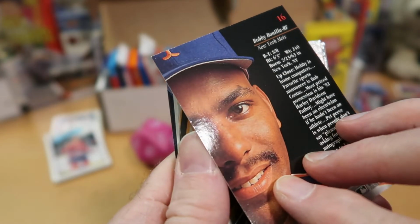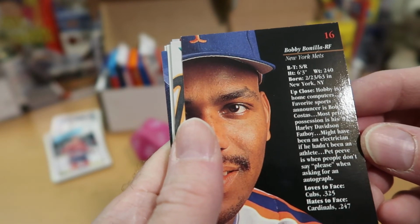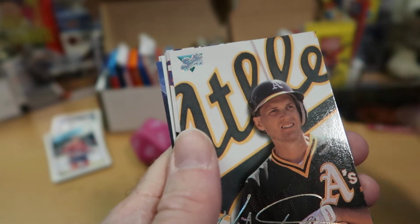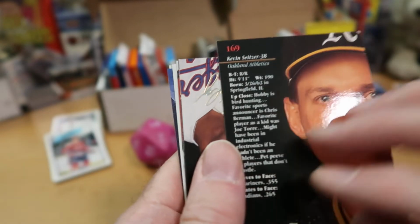Not sure who that is. I'm not going to guess. Bobby Bonilla. He might have been an electrician if he hadn't been an athlete. Good to know about Bobby Bonilla. And that is also someone I don't know. Man, I'm really striking out today.